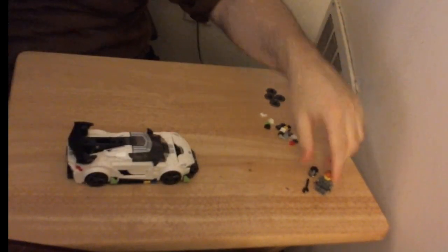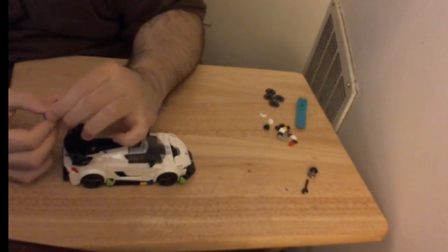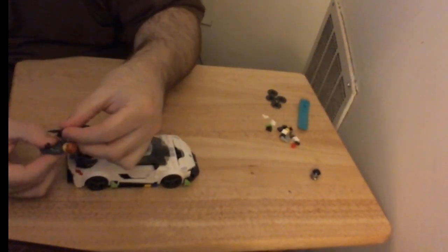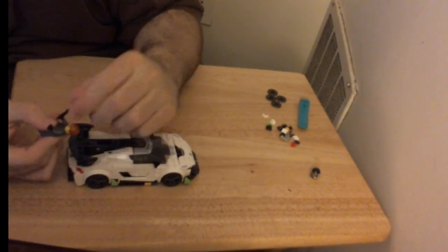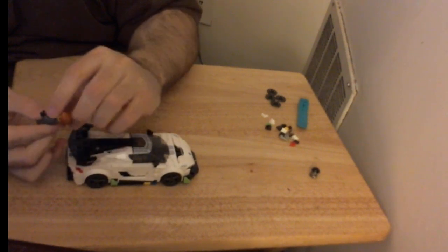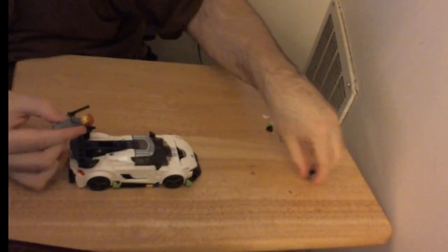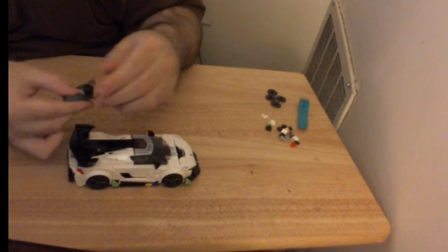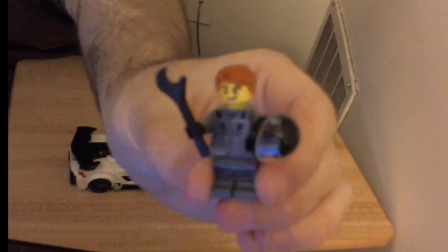And of course, now that the car is built, we have to prepare the driver for the race. So we're not going to put him in the car. We're just going to do my normal thing. So let's take the wrench. Okay, he's holding his tool, and then we take the helmet, and we put his helmet in the other hand. And now he's posing just like all my other drivers pose.